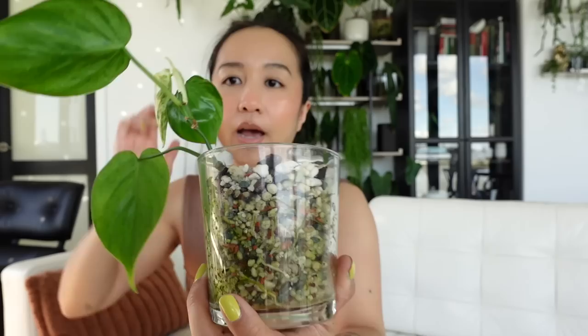So that's exciting. It has kind of gotten established here in this new pot, which is another reason why I haven't added the other props to it yet. I'm just a little bit hesitant to mess with anything in here. But I do want this to be fuller because it looks a little lonely right now, but eventually I will add to this pot.